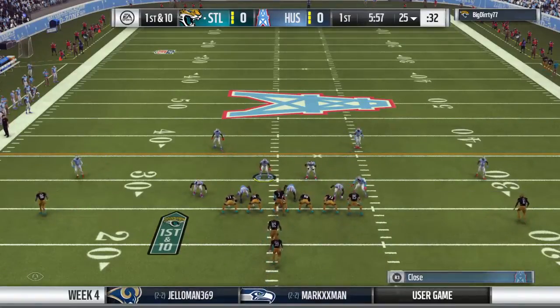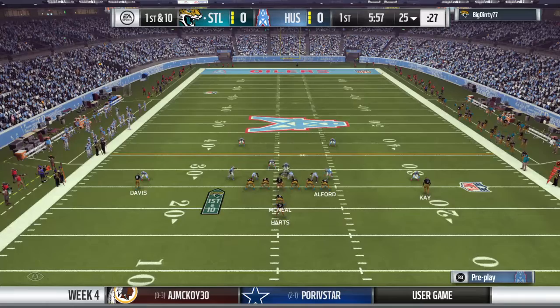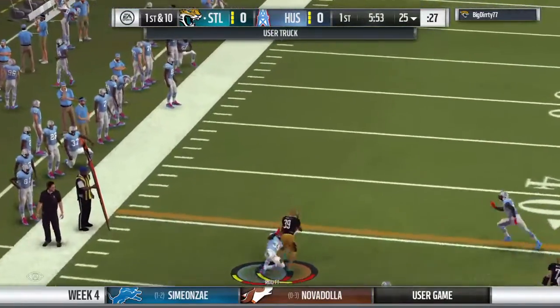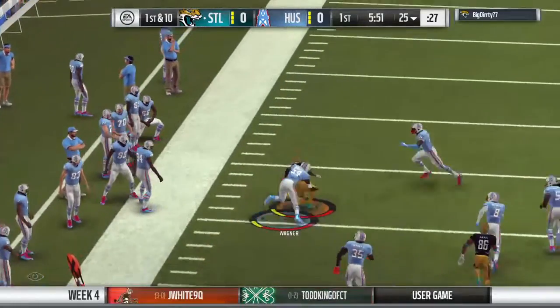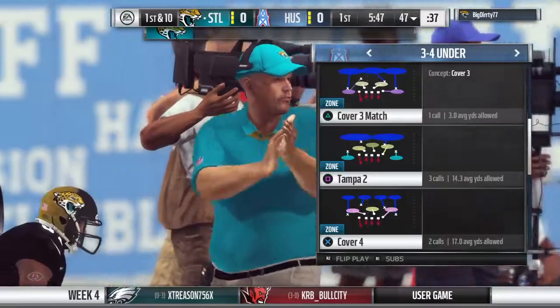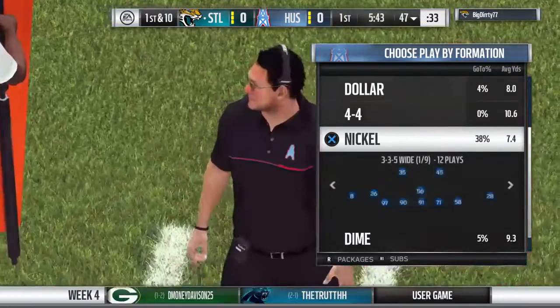Looking to jam the receivers at the line here. Press coverage look defensively. Now a handoff here to his running back. Oh, he bowls over him. And they're going to get this one all the way out across the 45. Give them 22 on that one. And the Jags are going to have a first down.